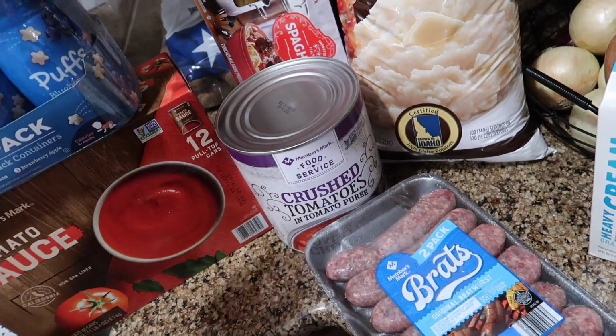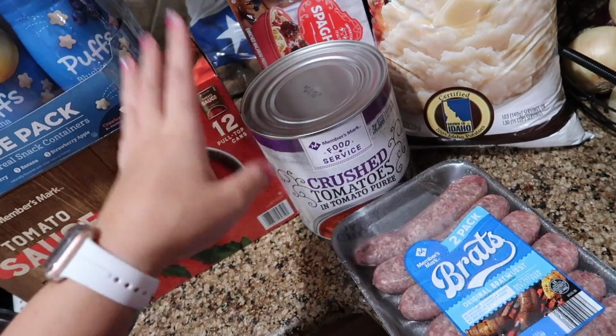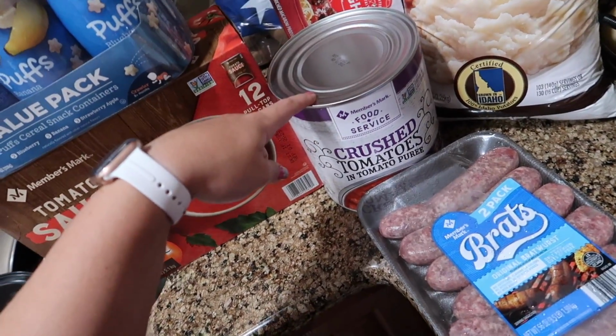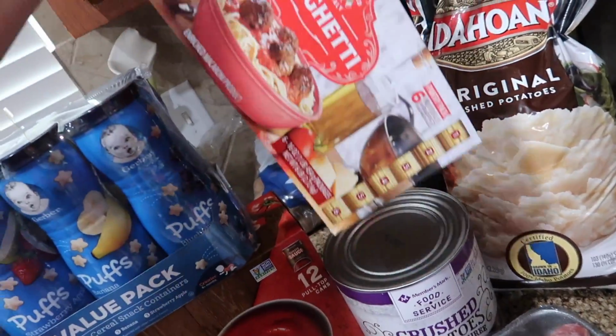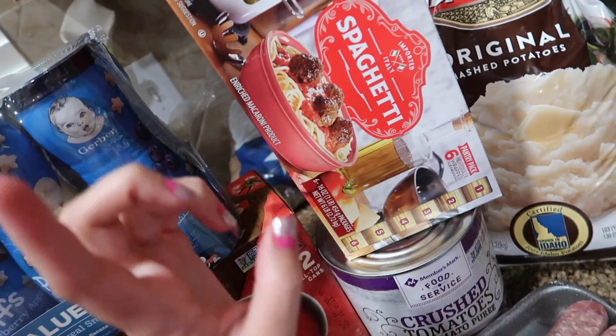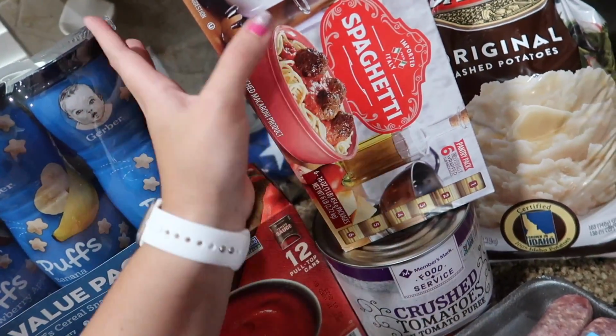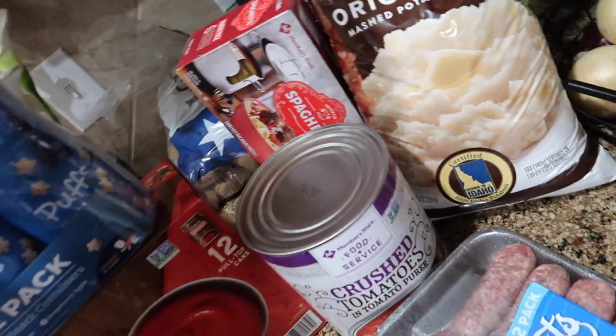0 Point marinara from Weight Watchers, and it has crushed tomatoes. So I'm gonna make a large batch and stick it in the freezer. So this was $3 for this big old can. So I bought that. The spaghetti was also super cheap. This was $4 for a 6-pack of spaghetti. It's the Members Mark brand. Again, we use spaghetti like crazy. It'll just go on the shelf and we'll have it when we need it.